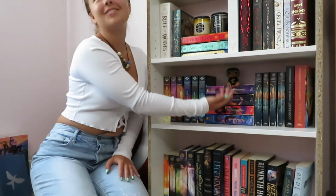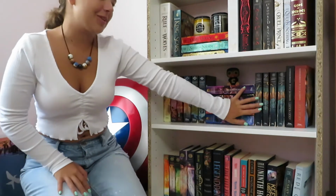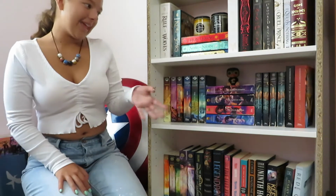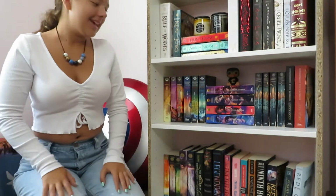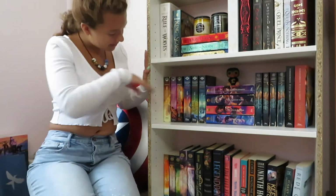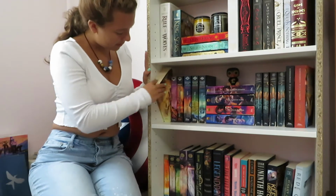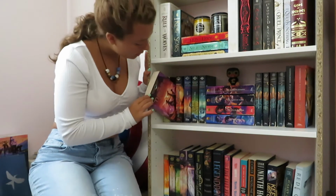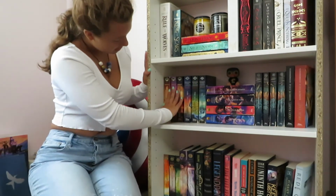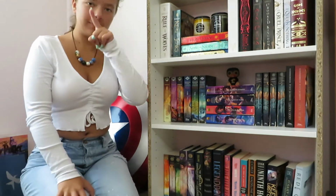So the Riordanverse shelf. Obviously, Grishaverse and Riordanverse got their own shelves because Riordanverse means a lot to me and Grishaverse means a lot to me, so I just put all of their books in the same little section because I love them so much. So first I have the Kane Chronicles books, The Red Pyramid, Throne of Fire, and Serpent's Shadow. Kane Chronicles, so good. So underrated in the Riordanverse fandom. If you haven't read them, go read them.